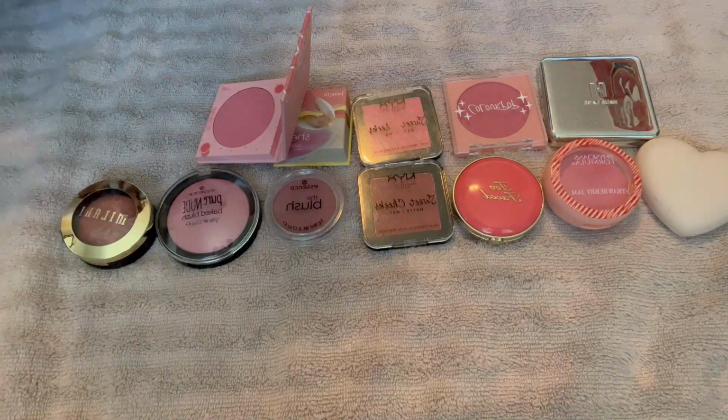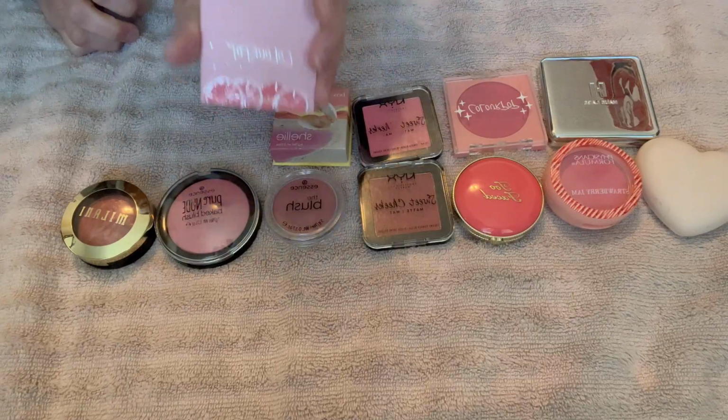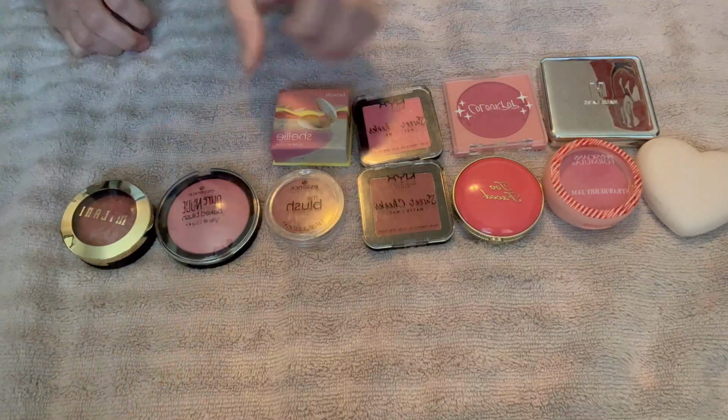I do find it to be a bit drying on my skin as well, and I think that's one reason I don't pull for it as often, because I do have dry skin. So we're gonna donate that one.